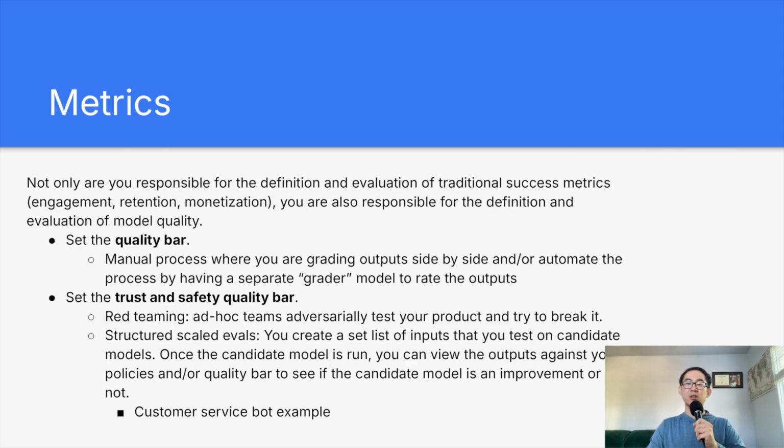Metrics. Not only are you going to be responsible for the definition and evaluation of traditional success metrics like engagement, retention, monetization, but you're also going to be responsible for the definition and evaluation of model quality. For example, you need to set the quality bar for a ML or AI model. For some teams, this has to be a manual process where you're grading outputs side by side. For other teams, you can try to automate the process by having a separate grader model to rate the outputs. And of course, many teams use a hybrid approach. Your success metric might be something like a percentage of participants in a study who rated an AI-generated output as same, better, or worse than your control.